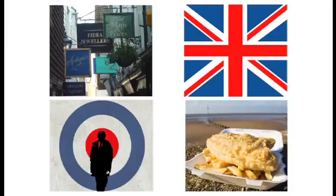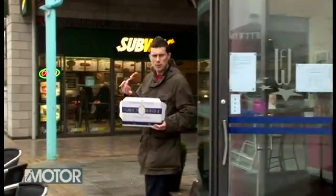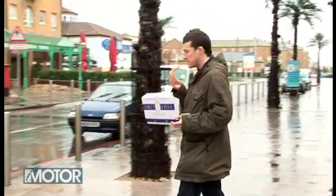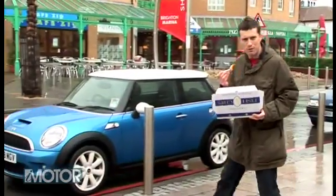Brighton. It's probably one of the coolest places in Britain. In fact, it's so trendy that even the chippies have style. These gourmet fish and chips are a little bit like the Mini. They're quintessentially British, well made and very, very tasty.